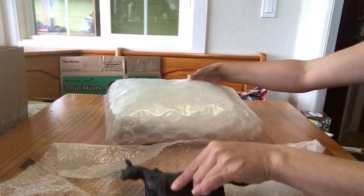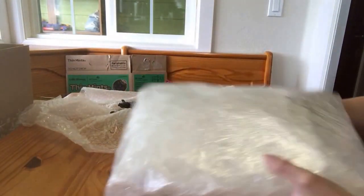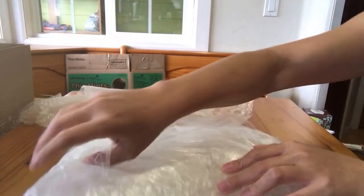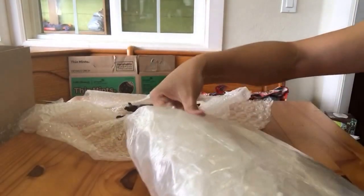And what I have here is his mother. There's also in the kind of shrink wrap type material.